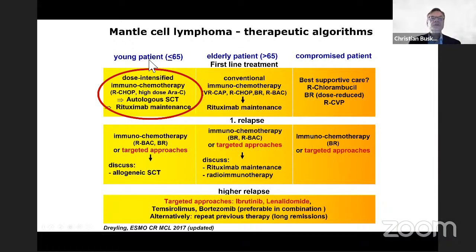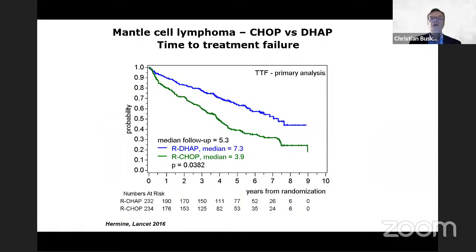And when we focus first on the young patients, we see what our standard is at the moment. It's R-DHAP containing induction, and we use autologous stem cell transplantation plus rituximab maintenance. So this is our standard, which we are still using today, despite all these new exciting drugs. So why R-DHAP containing regimens?